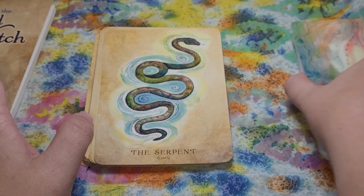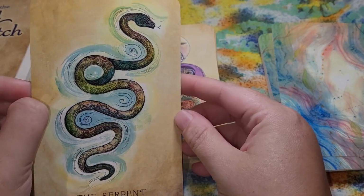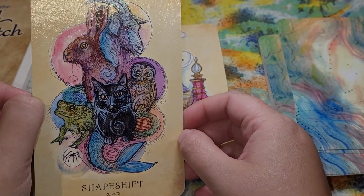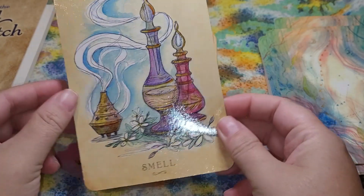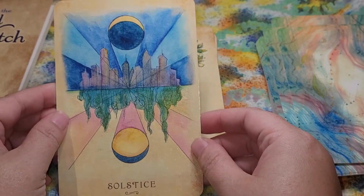But I know Laura Tempest Zachroft's work. I guarantee you she has a reason, even if I don't know it offhand. The serpent. Shapeshift. Smell. Solstice. Look at this image.